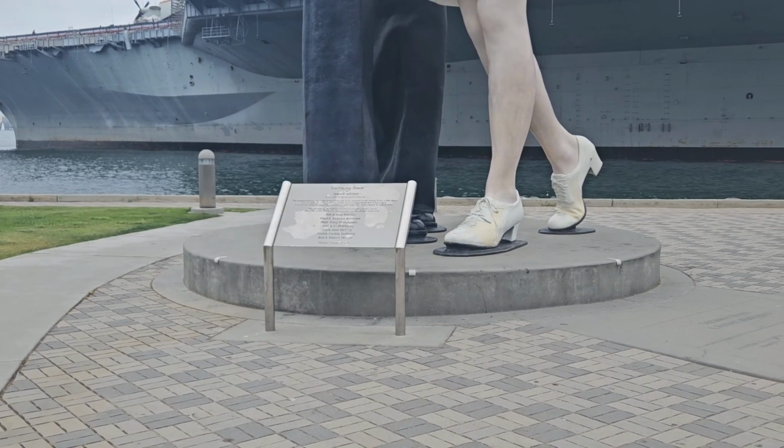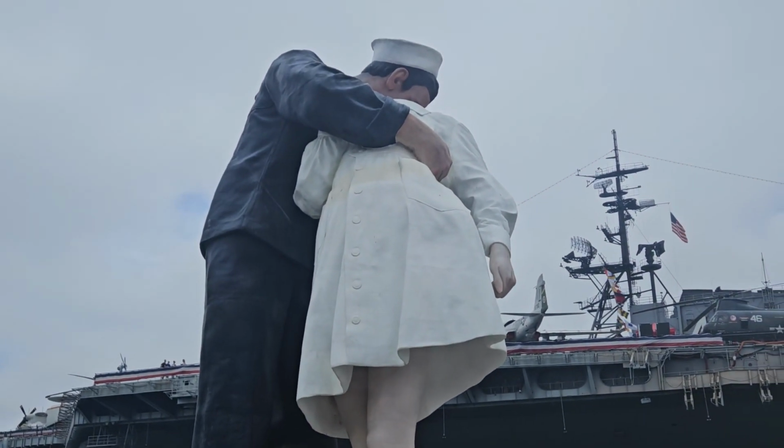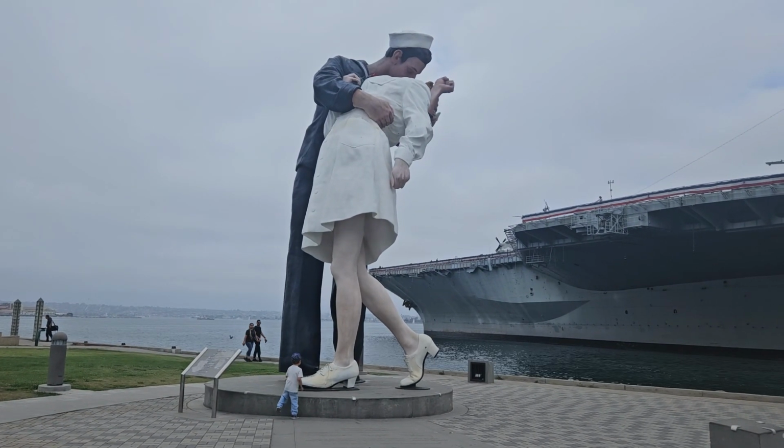So this is the Embracing of Peace statue with the iconic kiss. I'll get a better angle in a second. You heard me? There we go. There's a better view.